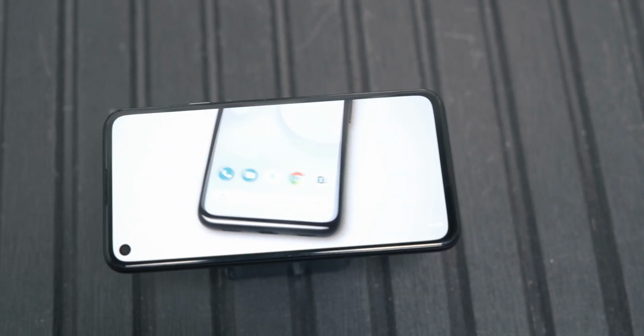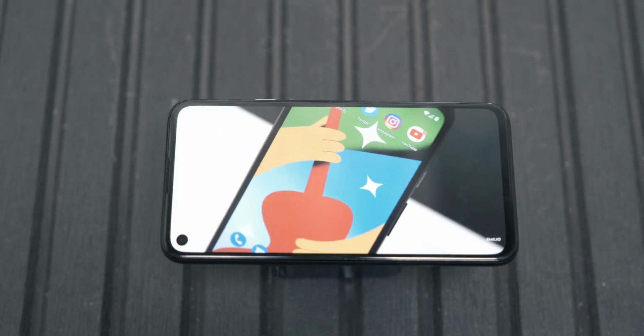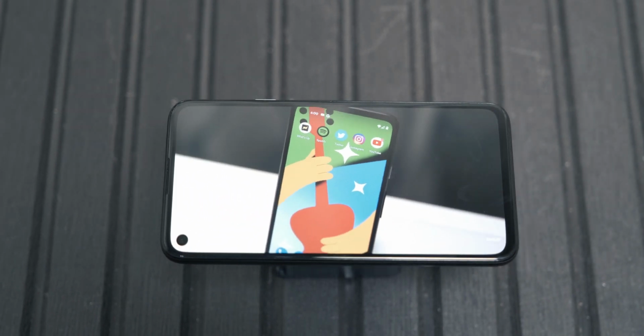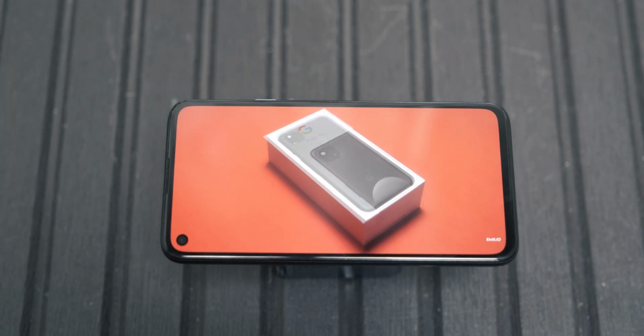So back to the no gimmick single hole punch display, which thank goodness is an AMOLED 60Hz full high definition plus display. This makes media consumption so on point on this device. Like, I can't fault the build enough, it's on point. That's probably why I've gone on a lot longer about it.